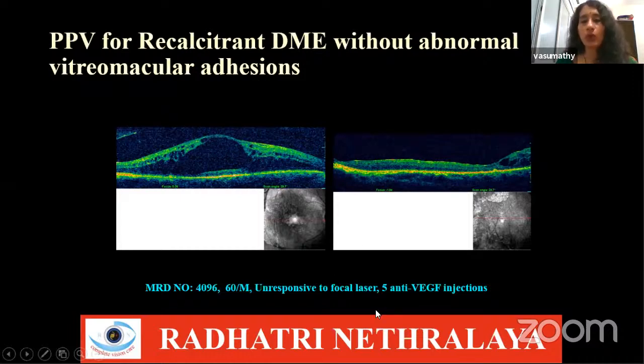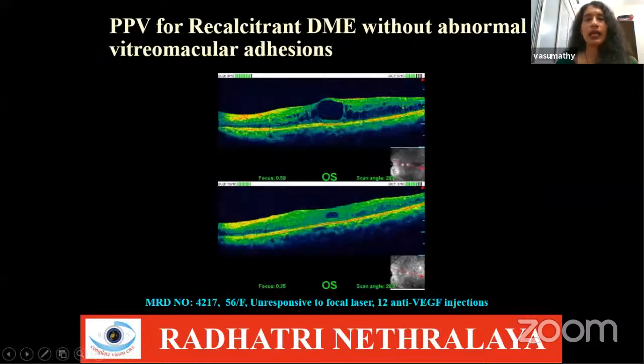This patient did not respond to focal laser or 5 anti-VEGF injections. So this is pre-vitrectomy and post-vitrectomy, but obviously the visual acuity was not so great because you can see that the outer retina continued to be very thin, but at least the edema became more manageable. And this is again one of our other patients who was a little better. He had in fact undergone 12 anti-VEGF injections and did quite well after vitrectomy.